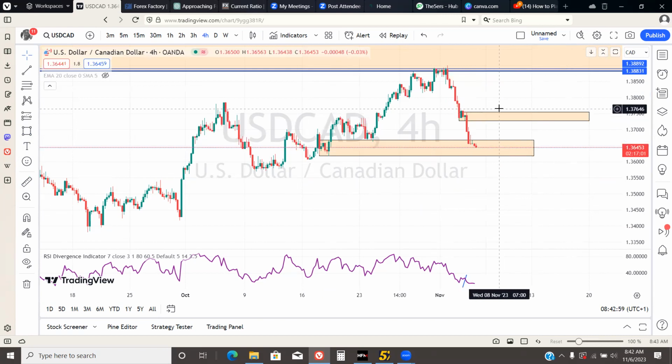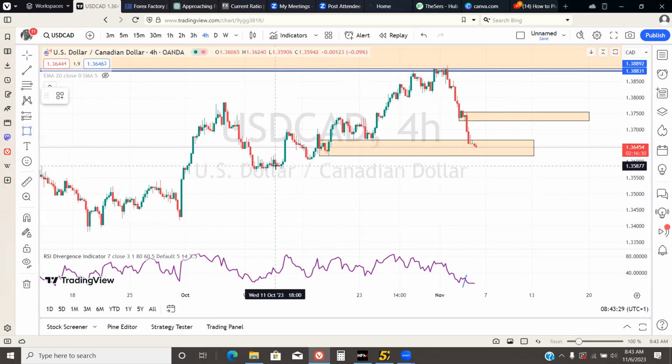Now, let's look at it. Where are we going to position for a transition to occur? I'll be giving us a price of 1.3630. If they fail to give us 1.3630, then I'll be expecting the price to come to this region.